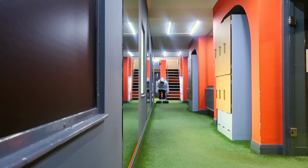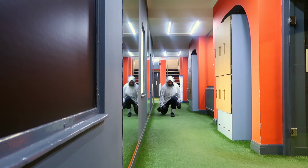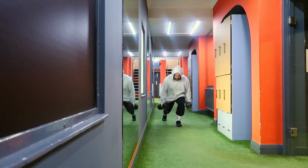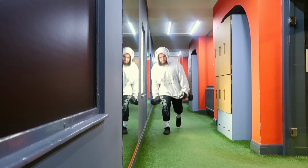Finally, to finish off this leg day, I have got walking lunges. I do the length of this bit of AstroTurf. I do one length weighted, and then I go back body weight. This just finishes everything off. I just feel absolutely written off after these.